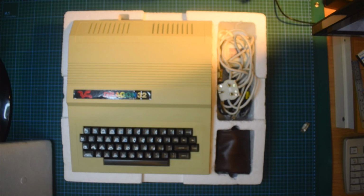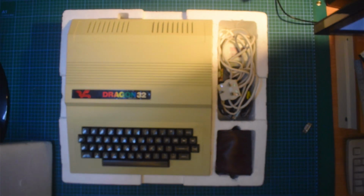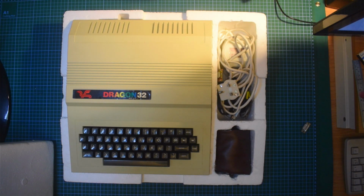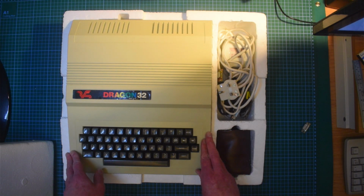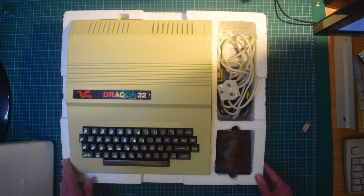Oh, well, there you go, look at that, it's the Dragon 32 there. Let's move that light a bit so you can get a better focus on the camera. Look at that, it looks in really, really good condition. There's hardly any marks on it. The case looks really good. Let's see what else we've got in the box.